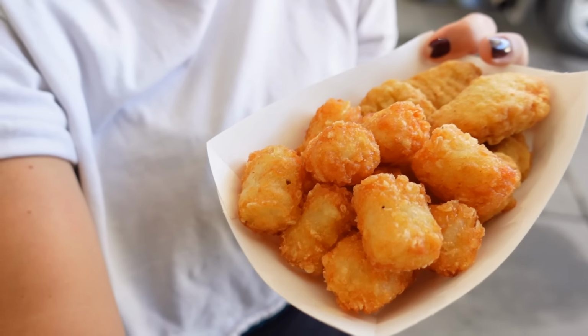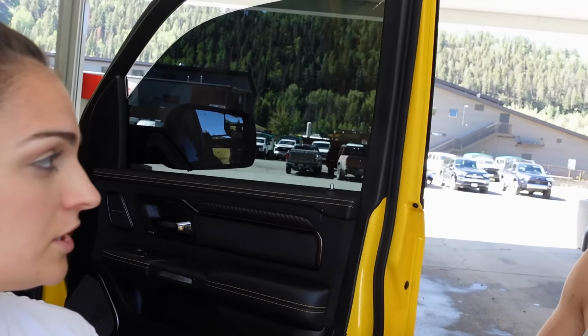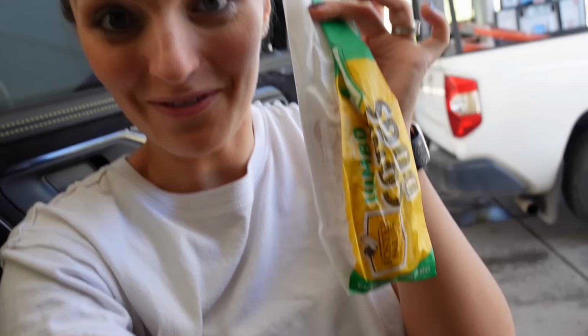So we're fueling up with our favorite tots at this gas station down at the bottom of Mountain Village, and their tater tots are always fire. And then Maddie and I found these awesome drinks. So I got every flavor because I wanna try them. I'm gonna take them home and try them throughout the week. But this is the caramel cold brew, vanilla cold brew, and then matcha green tea. And then they had corn dogs, and corn dogs are like my favorite. So these snacks are pretty great.